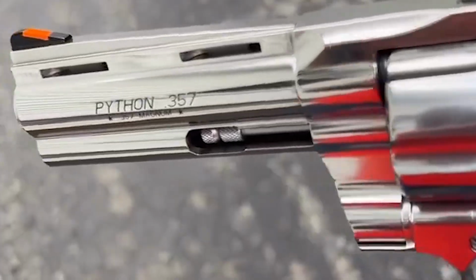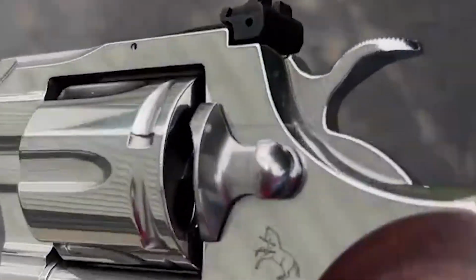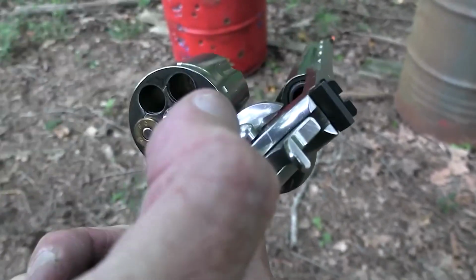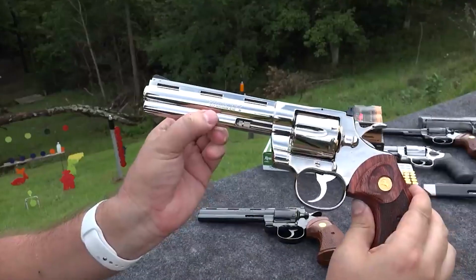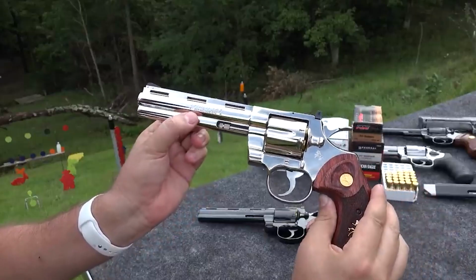When they reintroduced it in 2020, collectors bought them faster than the factory could produce them. Used examples start at $1,500 and climb past $3,000 for pristine vintage models. New production pieces retail between $1,800 and $2,000 when you can find them. The Python appreciates in value faster than almost anything else in your safe.